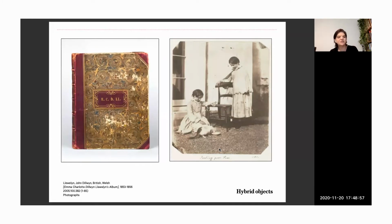This is Emma Charlotte Dillwyn Llewellyn's album. It was produced between 1853 and 56, and it holds 128 salted paper prints and albumen silver prints. The photographs inside are primarily dab mounted at their corners, leaving the bulk of the photographs not adhered to the leaf of the volume. And because this is a traditionally bound volume with sections that are sewn through the folds and flexible text block leaves, this greatly increases the risk to these very thin and delicate mounted photographs in the action of the book. So with flexible leaves, in this case, it's super important that in the handling of an album like this, the planar stability of the leaves is maintained while using the album.